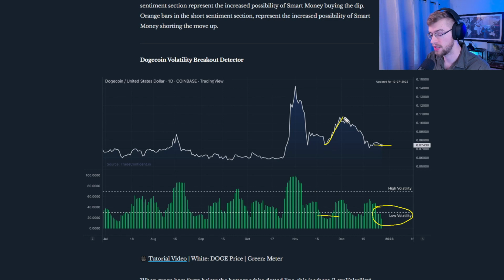Low volatility means it takes very little money in the market to move it. So big money can actually jump in and pump the price like crazy when low volatility is in the market. So what this tells me, this low volatility, is that we could be seeing big moves in the market. Now, this metric will tell you that big moves are expected in either direction.